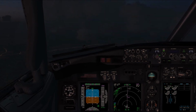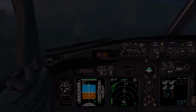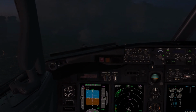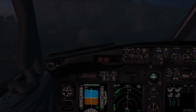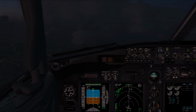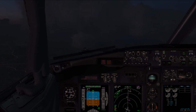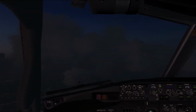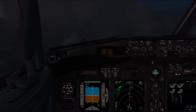Atlanta Center, good evening, Southwest 5238 with you, 16,000. Center, good evening, Air Transat 729, with you at flight level 350. Last aircraft calling again? Yeah, good evening, Transat 729, we're with you at flight level 350. Requesting to descend to flight level 200 for descent international.